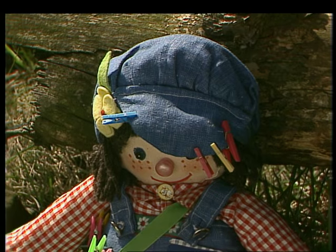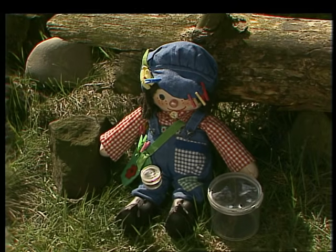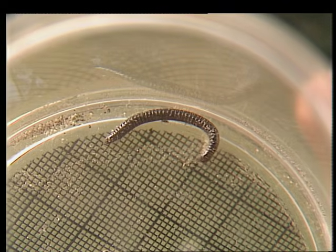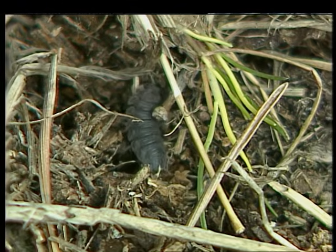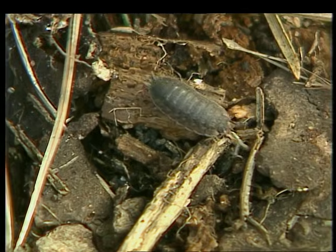Peggy's been creature spotting and found some creatures to say hello to. Say hello to these creatures. Creatures with a body made of segments, many, many legs, who live in damp places and like it in the dark. Creepy crawlies.